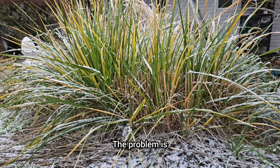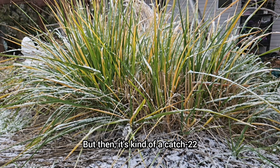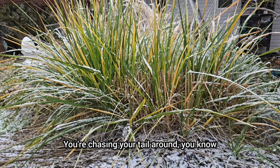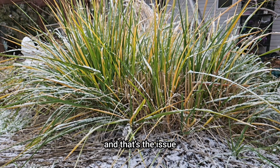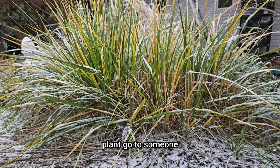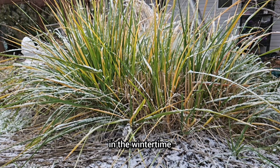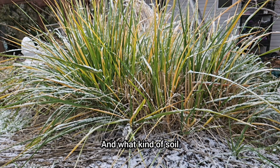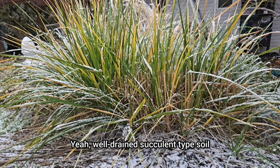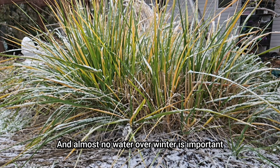The problem is, as Ken was saying, they're so top heavy that you almost need a bigger pot to hold them. But then it's kind of a catch-22 because the bigger the pot, the bigger the plant gets. You're chasing your tail around, and that's the issue. That's why I finally had to let my big jade plant go to someone who could manage it. I would have kept it because I loved it, but there's no room in the greenhouse in the wintertime. And what kind of soil? Succulent soil or anything in particular? Yeah, the well-drained succulent type soil, because by definition it is a succulent. And almost no water over winter is important.